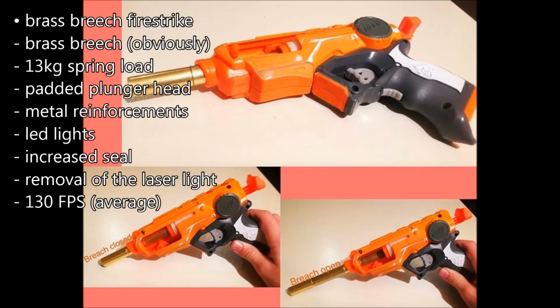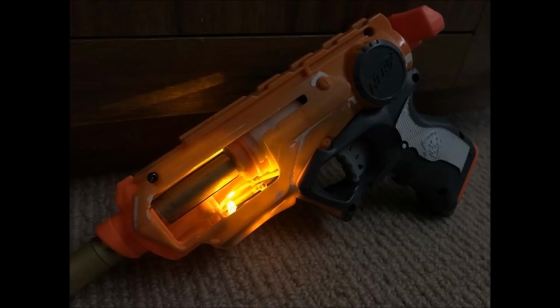After that, we have a brass-breeched Fire Strike for half darts that has a breech cut out in the side there. The light itself has been removed, as well as the dart holders, but it's got a pull-open breech for half darts, and again, as you can see by the specs, it's really quite impressive as well. It's got some LEDs in it to light it up, which is also just really quite pretty.